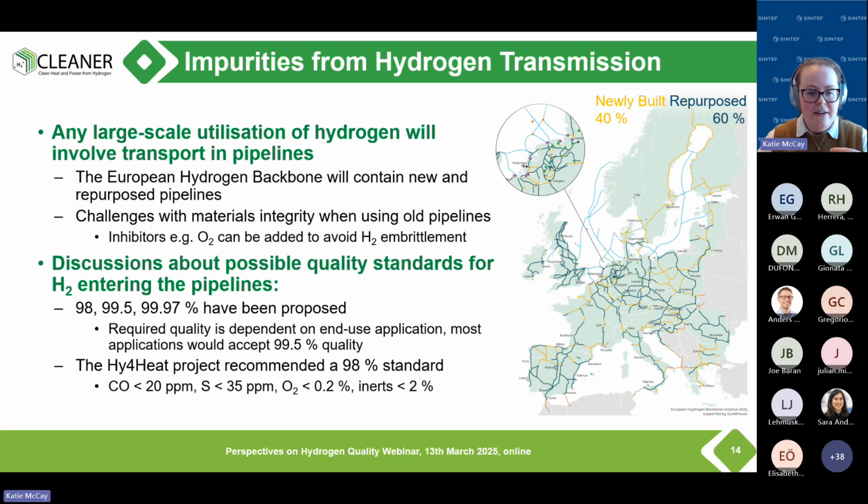What we see is that there's a hypothesized European hydrogen backbone that you can see in this image on the right here. And this is going to contain both newly built pipelines, around 40% newly built pipelines, in addition to around 60% repurposed natural gas pipelines. So this is quite interesting because you're going to get a mix of new and old pipelines. This can have certain implications or challenges, both with respect to quality. In addition, we can have challenges with respect to the materials integrity of these old pipelines.